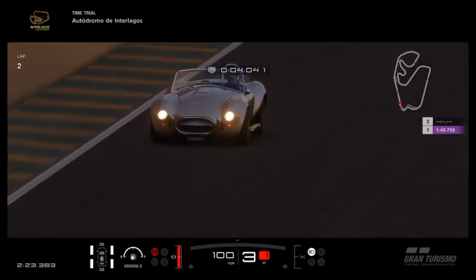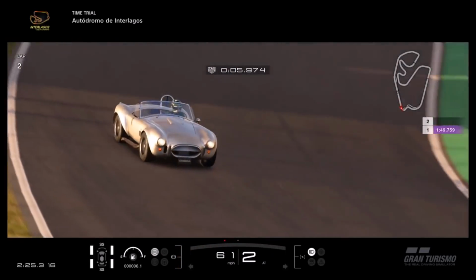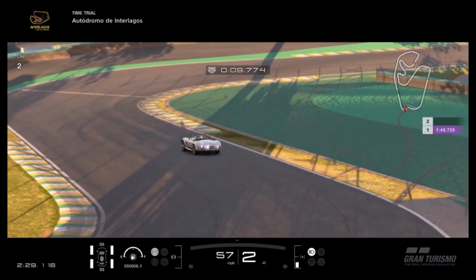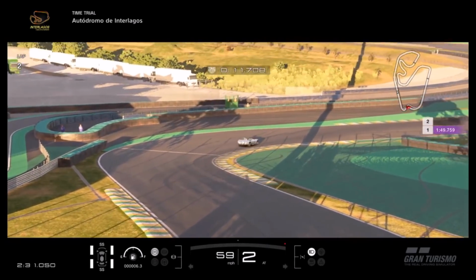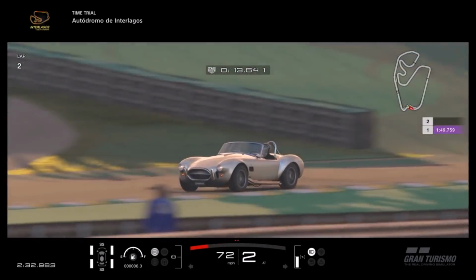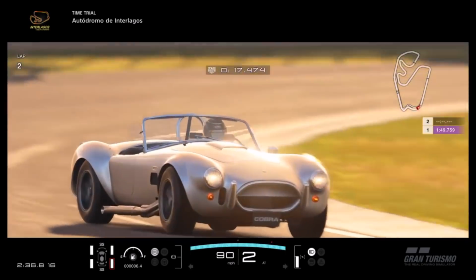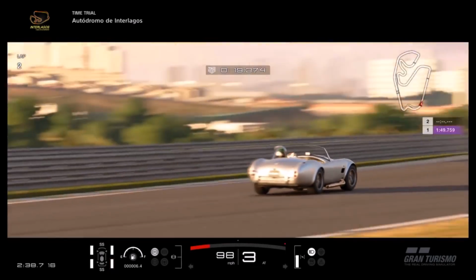changes it's made. Now, in the case of something like the LM Nismo, it makes a huge difference in terms of how competitive that car is. It's gone from being an afterthought or a collector's piece on GT6 to basically the fastest LMP car in the game in a straight line. That's a pretty huge jump to have.